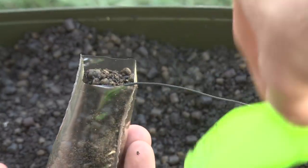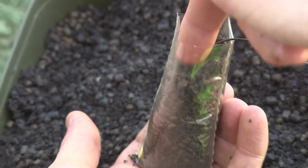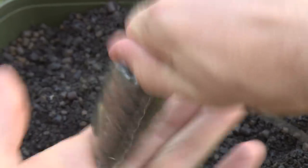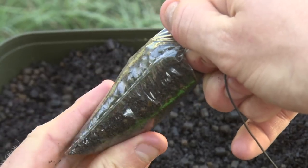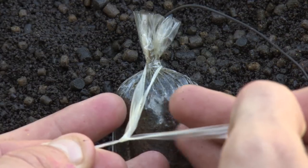As long as they're not damp, you can really pack them down. The pellets don't just half-heartedly get it nice and tight. And then fill it all the way up. Not too much. Obviously, give yourself enough gap to twist it. With the twisting part, a lot of people, and I know Ali prefers to lick it, but I've always tied mine off.